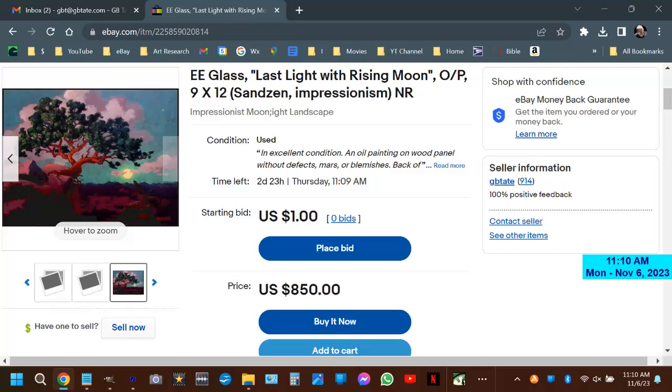The next word that's in parentheses is the word Impressionism. So that anybody that goes on eBay and does a search for Impressionism or Impressionist paintings, this listing for EE Glass will pop up on that search parameter. Okay, now those are just two examples.